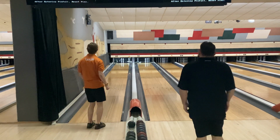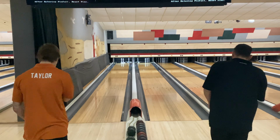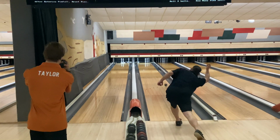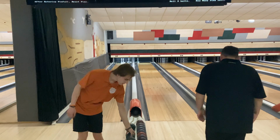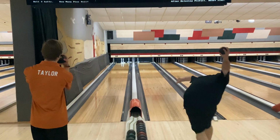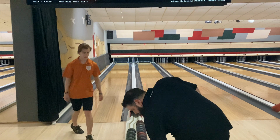Full in the head pin. He wanted the 7 pin to fall. No luck there. Matt's on the head pin. He leaves a split. He's got the 5, 8, 10. Plenty of wood. Matt goes wide left. Glenn had a good effort there on his spare. Couldn't get the 7 to go. Matt has a 9 for 93.